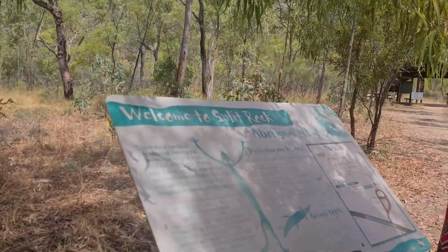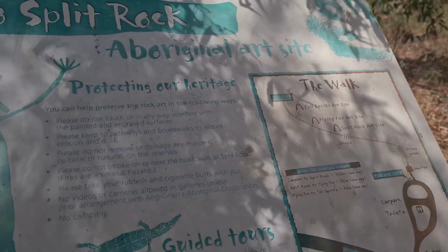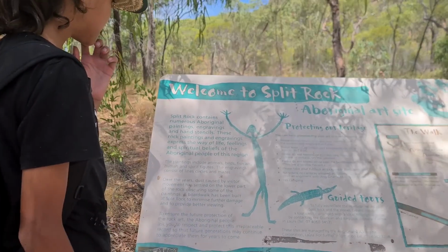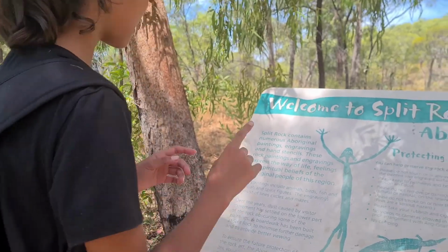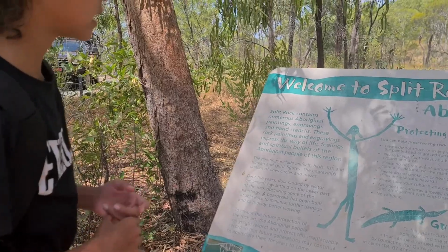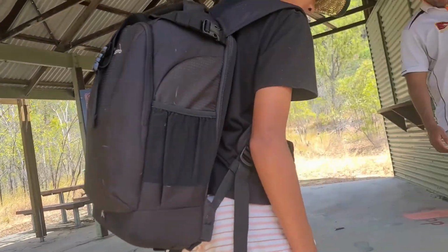What's that? So that's about the Aboriginal art. Cool. Can I read it? Just read the first part, yeah. Split Rock contains numerous Aboriginal paintings, engravings, and hand stencils. These rock paintings and engravings express the way of life, feelings, and spiritual beliefs of the Aboriginal people of this region. Wow, look at this. Dad, do you reckon I can fit my foot in there?